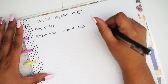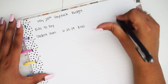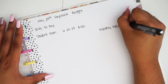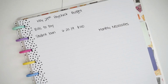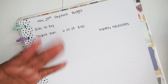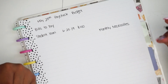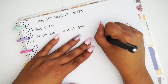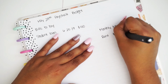So what I'm going to go ahead and do is move it along over here and put monthly necessities, which is basically my 4 walls. So we're going to go ahead and do that now. If you guys don't know, 4 walls includes your food, your rent, your house bills, which is your lights and your gas, all that running stuff, transportation, and for me, my cell phone bill. So that's what my monthly necessities is. So for my rent, I'm gonna pull out $400.